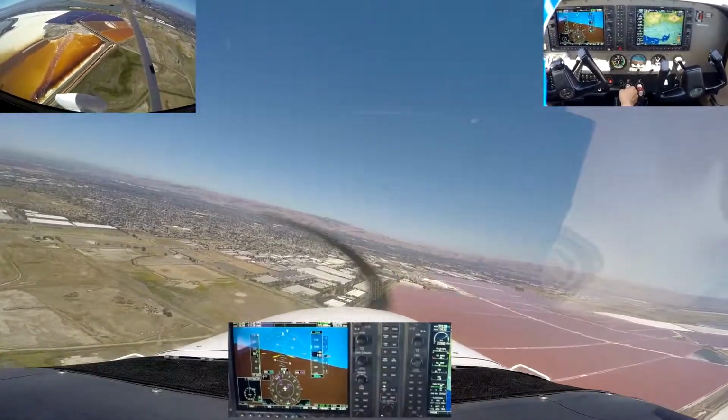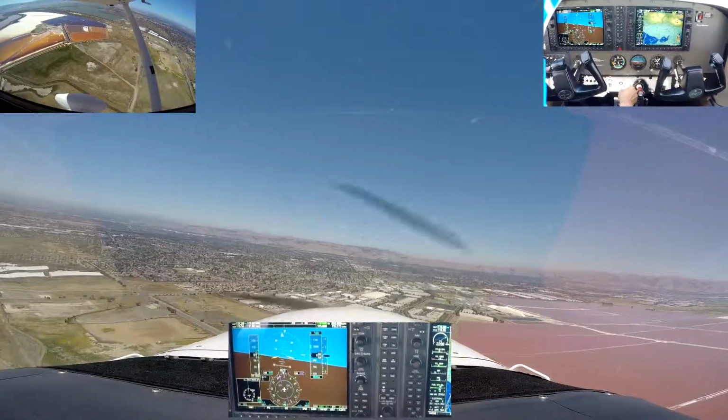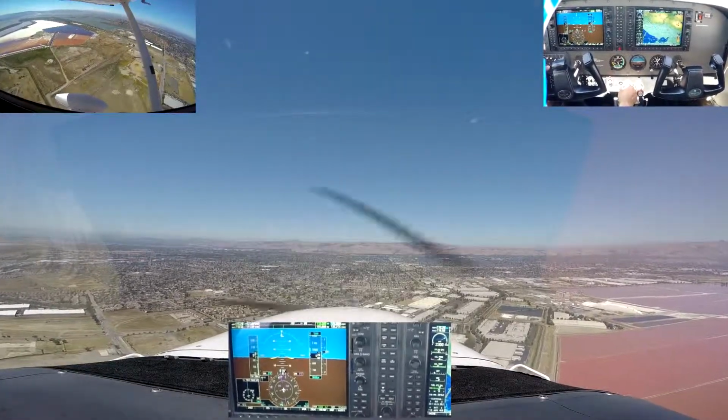Skycatcher 745, wind 340 at 18, runway 31, clear for takeoff. Clear for takeoff 31, Skycatcher 60745. Central 59, base your discretion, traffic departing Skycatcher number 1, runway 31, clear to land. 5 Lima, clear to land at 131, I have that traffic.